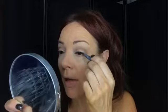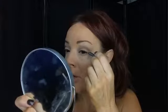My lashes are getting so long, they're getting in the way of putting on the liner. Yeah, we're going to talk about that. How are my lashes getting so long? We're going to talk about it. That's part of the lash trio.